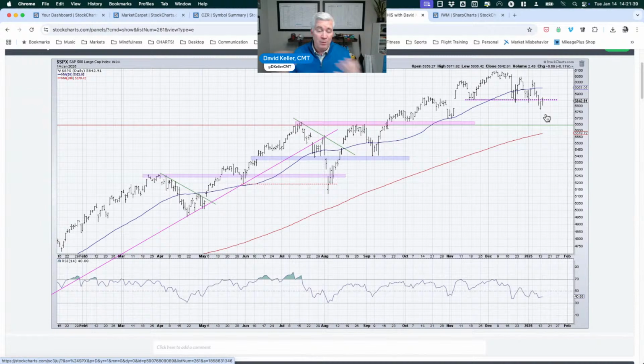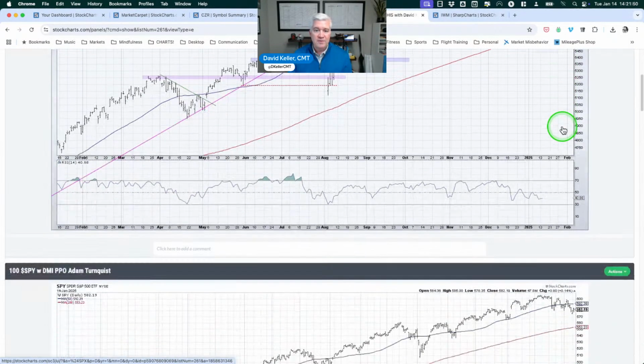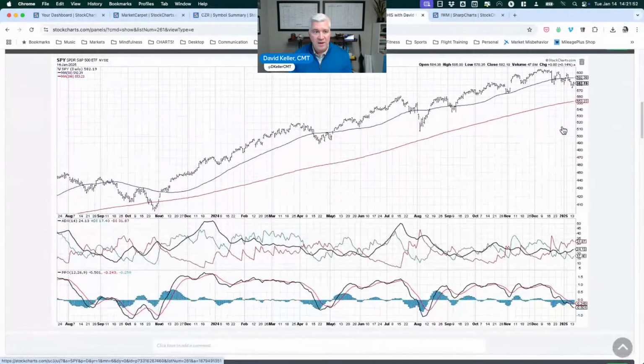If you ask me to pick, I would say down feels more right than up in terms of the general trends that I'm seeing and all the deterioration that we saw going into this week. But again, price is what's most important. Below 5850, I think, is pretty bearish. We'll see if that holds.